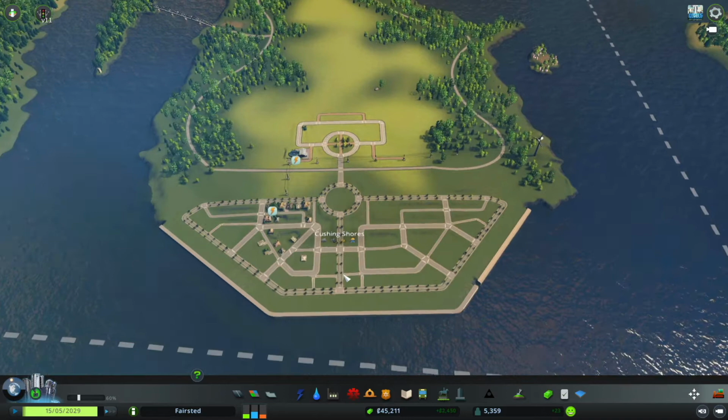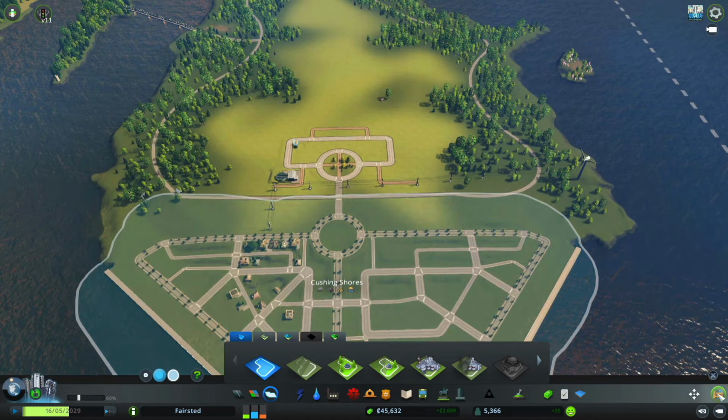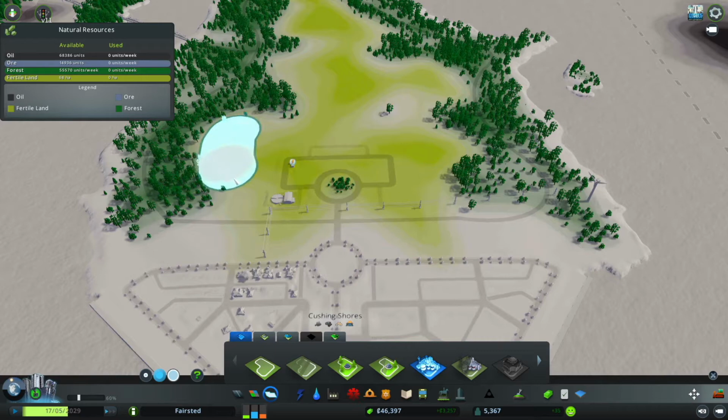Okay, no, I don't think I want to add any more zoning right now. I'd like to focus on our farming industry. We can remove these roads from the middle here now. And then we can paint our industry area.